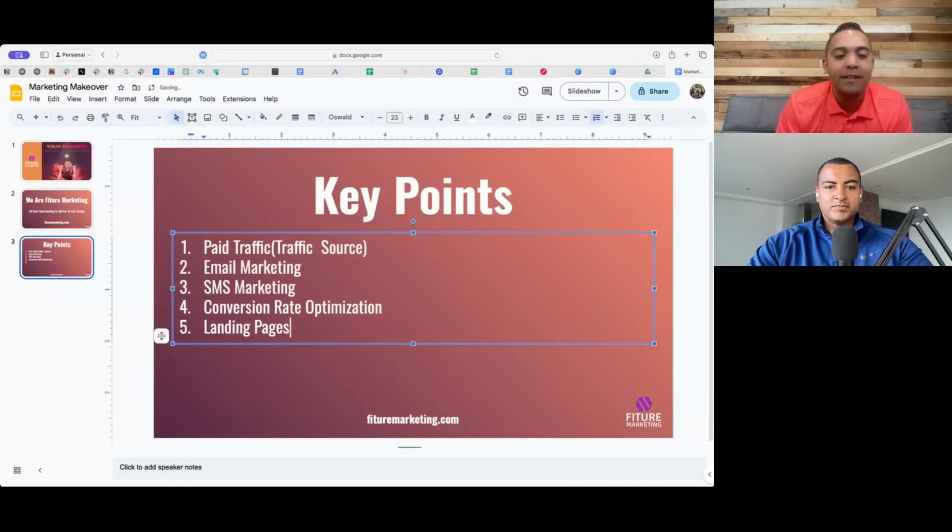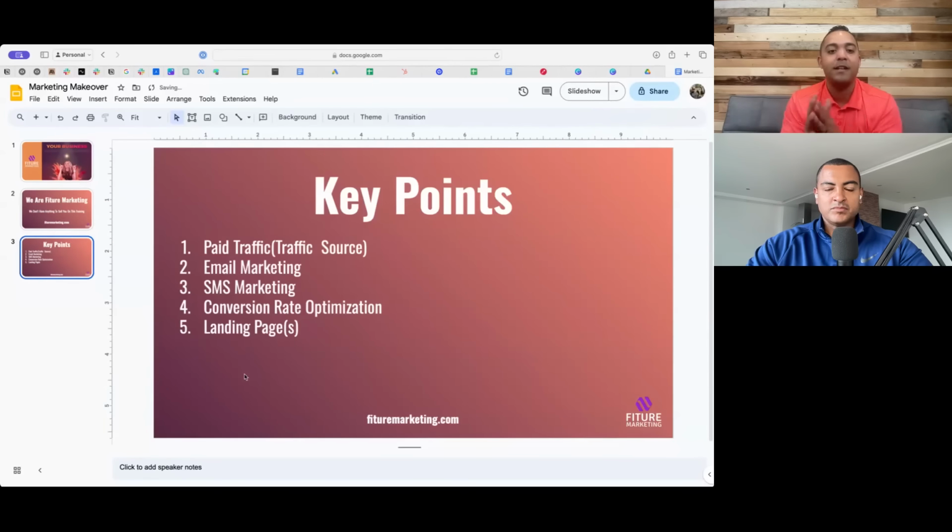Every business needs to make sure they have these angles and pieces if they want to see consistent and predictable growth, and if you want to make the most money possible. If you're missing some of these pieces, like a lot of businesses are, you're not going to be able to maximize your return on investment, you're not going to be able to grow your business, and you might even become stale.